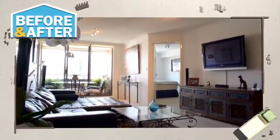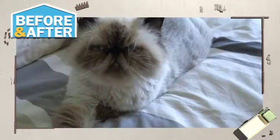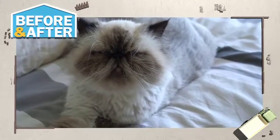We see a pokey 80s style apartment brought into a new dimension. And we meet a team who are bringing Italian-inspired design and materials straight into our inner city digs.